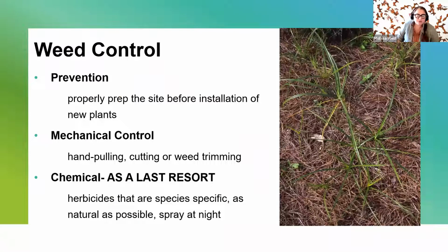So for weed control, you want to think about properly prepping the site before you start putting in new plants. So prevention, we're preventing those weeds from growing. We want to get all those weeds out before we start putting in our new plants. A mechanical control would be you could hand pull those weeds if you get some more that come back in after you've done your plantings. You could cut them or use a weed trimmer. And then chemicals as a last resort: herbicides that are species specific. So we're using something that's not a broad range herbicide, something that's only going to focus on the one thing that might be a problem. Try to do it with as natural as possible products and spray at night because that is when pollinators are less active.